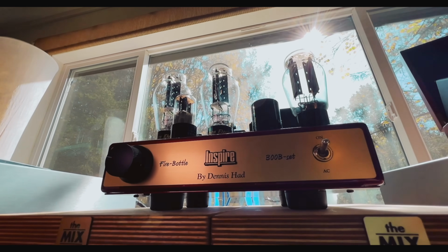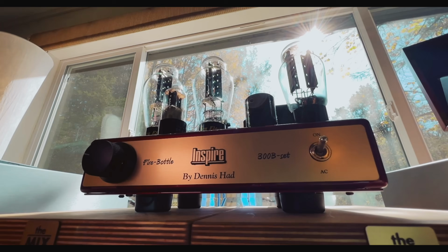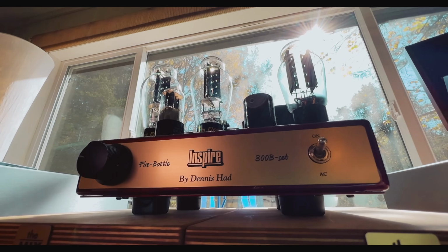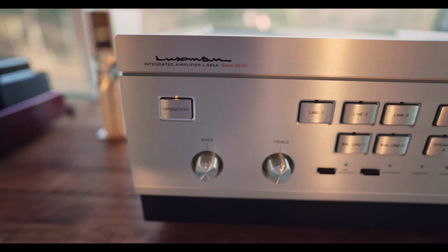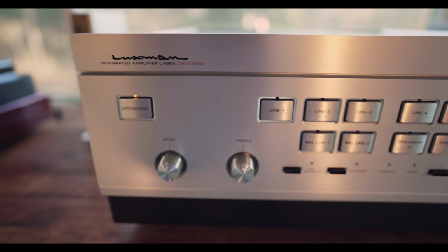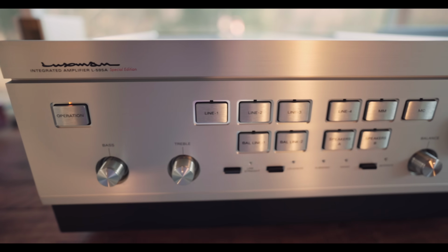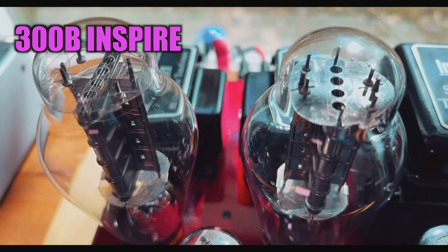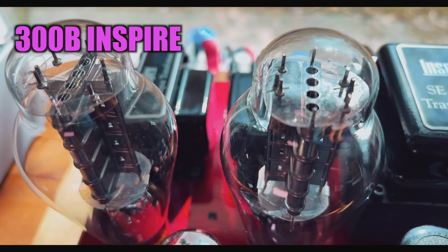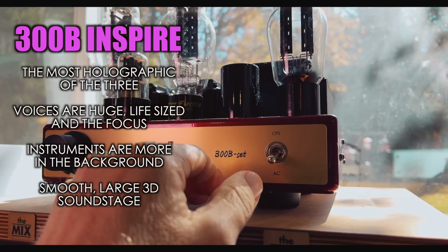As we were listening, I decided to throw the 300B tube amp into the mix, and this is only 6 to 8 watts per channel. I used the Luxman as the preamp for the Inspire 300B, and that was the most ethereal, magical sound of all. It may not be to everyone's preference. It didn't have the big energetic kick of the Luxman, but it was more open than the Pass Labs. It was more holographic. It was more three-dimensional.